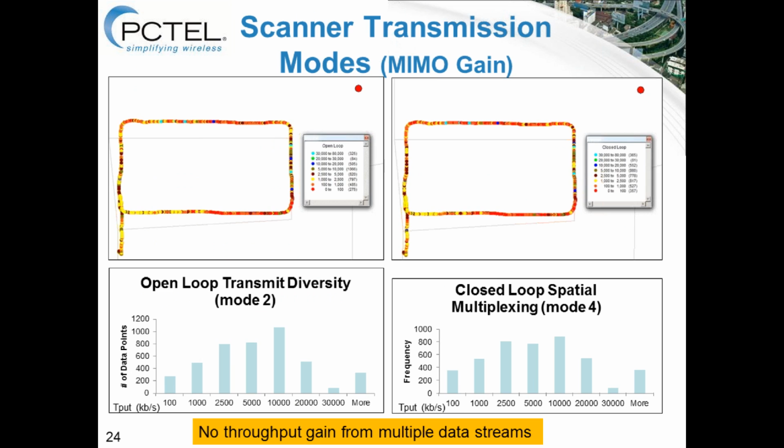So then what we did is we looked a little more at the scanner data. And here, on slide 24, we're trying to compare the transmission modes of transmit diversity mode 2, which is technically really not MIMO, but it's deployed in a lot of cases, and then mode 4, which is the maximum amount of throughput you can get of those transmission modes that I showed on slides previously.